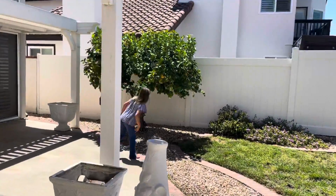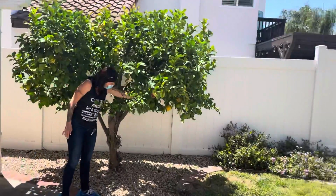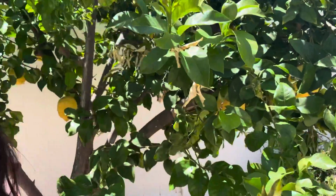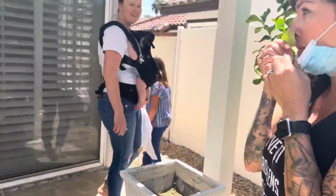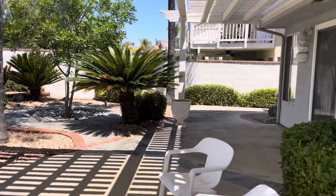Are those lemons? There's no way those are lemons. They look huge. Look at the size of this one. I mean, if these are lemons, wow. They certainly look like it. That's amazing, that's crazy. They're so big. It's a lemon tree. Okay. Oh my gosh, smell the leaves. That's interesting. You just need one lemon to make lemonade.